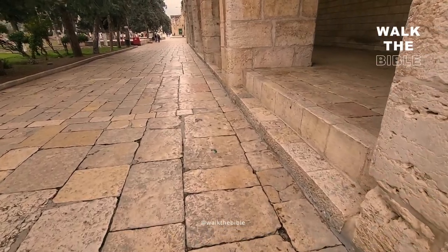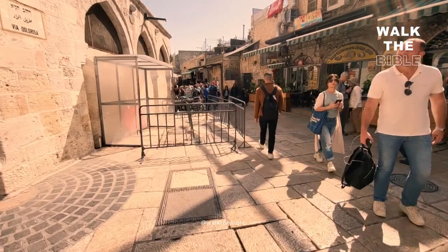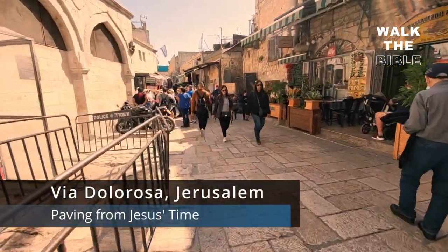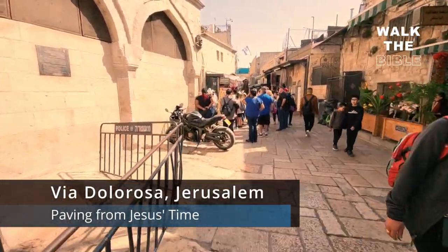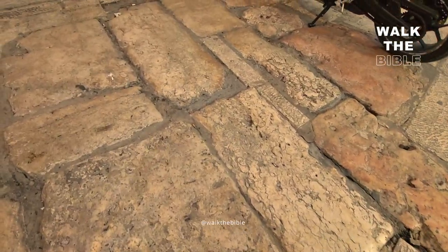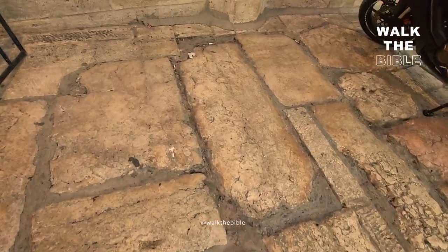Now, some of those stones have been covered, but as you walk about the Temple Mount and also other places in Jerusalem, like a part of the route on the Via Dolorosa, you can see ancient first century stones still there in situ, placed there by King Herod's men. So remember, look down to survey the history as it comes alive.